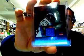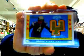Oh, that's nice. Look at this. Gridiron Tributes, LaDainian Tomlinson jersey. Look at that. These were nice. Although it's a New England guy, so I don't like that. It's a piece of the goalpost, I think. Looks like Adam Vinatieri, piece of the goalpost.